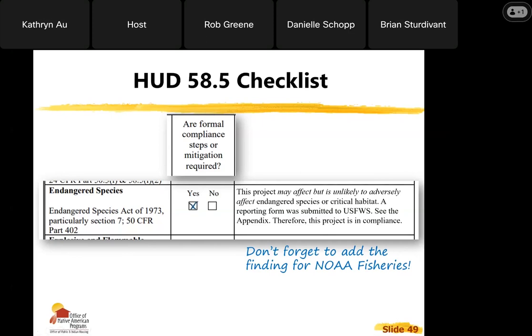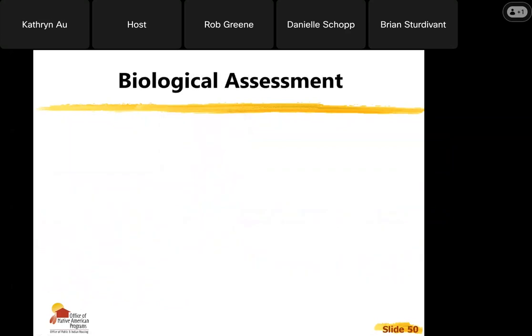And because you submitted that reporting form, you did have to undergo a formal compliance step, which means you cannot have this CEST review convert to exempt. And if you're unable to come to that finding of may affect but unlikely to adversely affect, then you would have to move forward with a biological assessment.